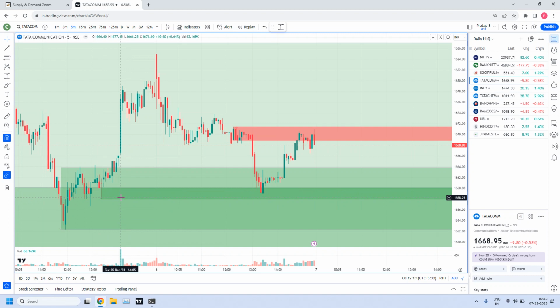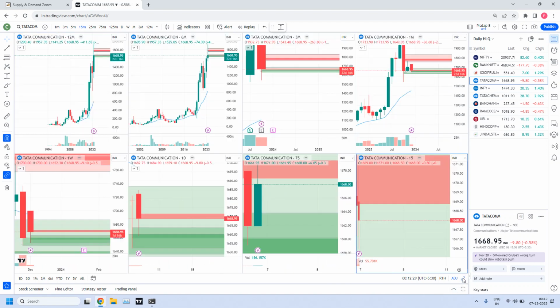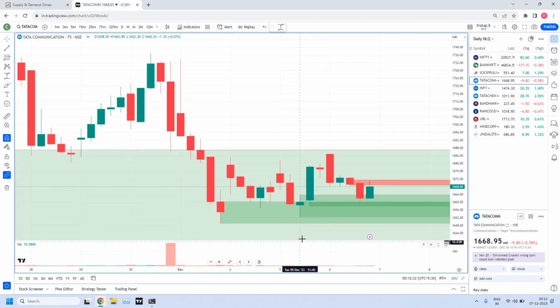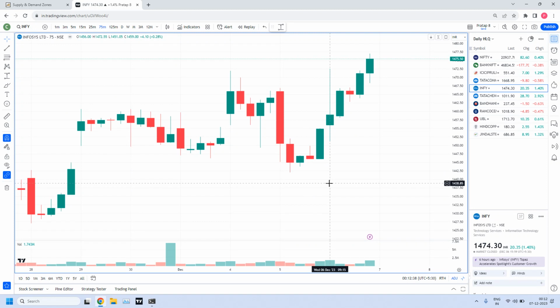And the next stock also we will look into 1 minute, but before that, let me change the time to 15 minutes and let us go to 75 minutes, because the next one is INFY. INFY is a 75 minute supply zone generated in our yesterday's report.